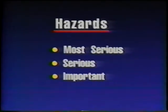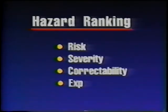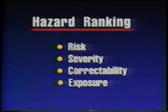This study identifies snow and ice removal hazards, and it groups them according to their relative importance: most serious, serious, and important. A hazard ranking is based on the risk or the possibility of an accident occurring, the severity of an accident that could result, the ease of correcting the hazard, and driver exposure to the hazard. All identified hazards can have serious adverse consequences to winter traffic safety.